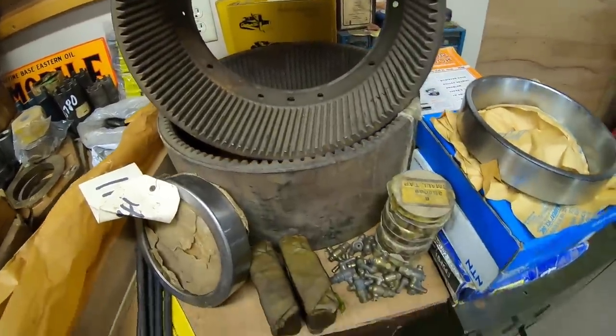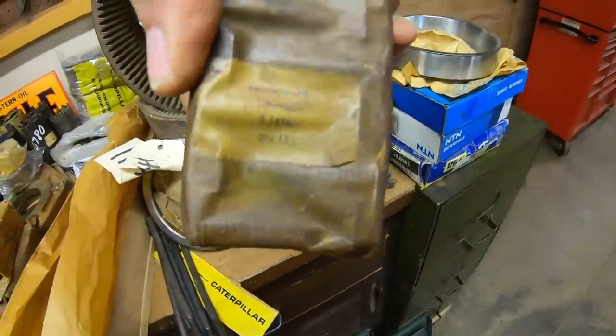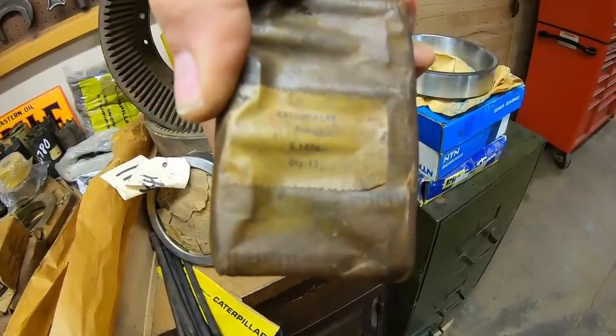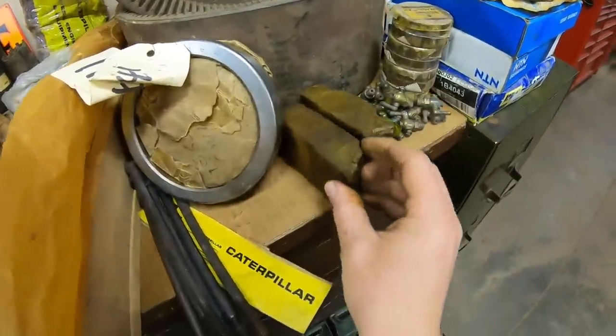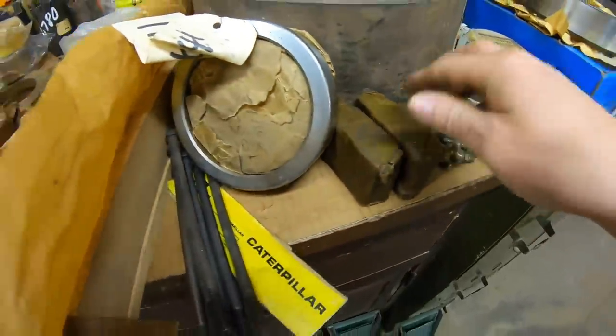These I think will come in very, very handy. We've got these packs down here. These are Cosmoline packs. Caterpillar bolts S1476, quantity 12. And one was open just enough to get a look. Oh, yep. They're all nice and sticky in there.